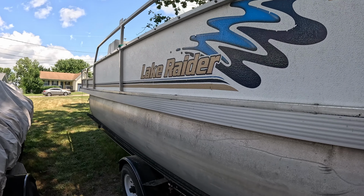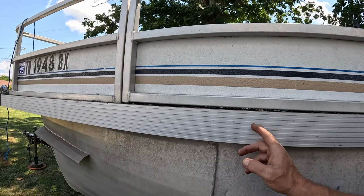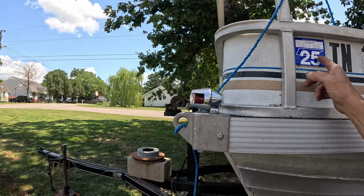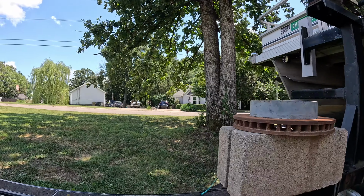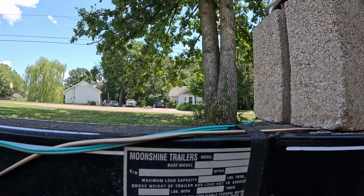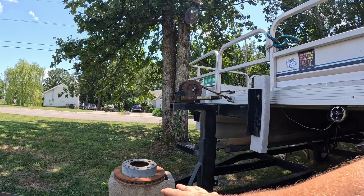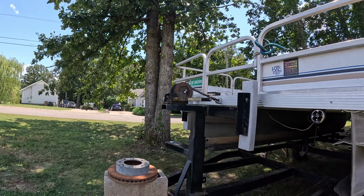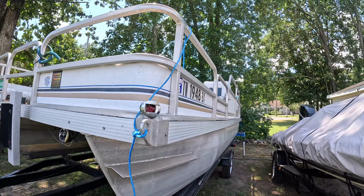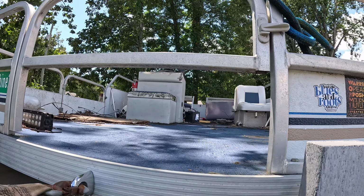And something to know about these guys, man. Like these pontoons, this is probably an 18-footer. It's got a valid registration. Won't show that. Moonshine Trailers. Check that out. Moonshine Trailers. I always put a block and that rotor up there to kind of give it a little counterbalance, because if not, when I get up there, it's going to want to tip on me.